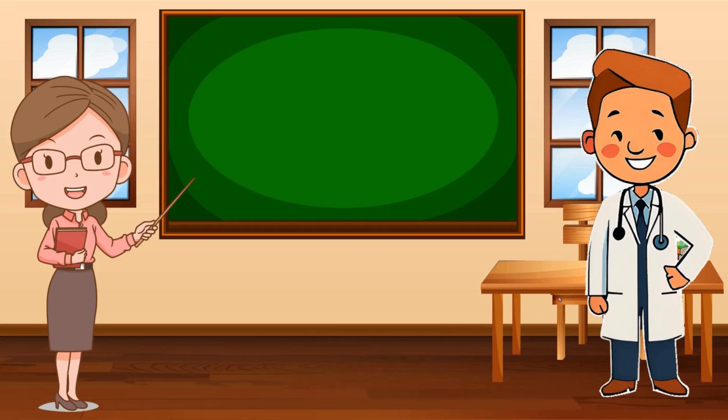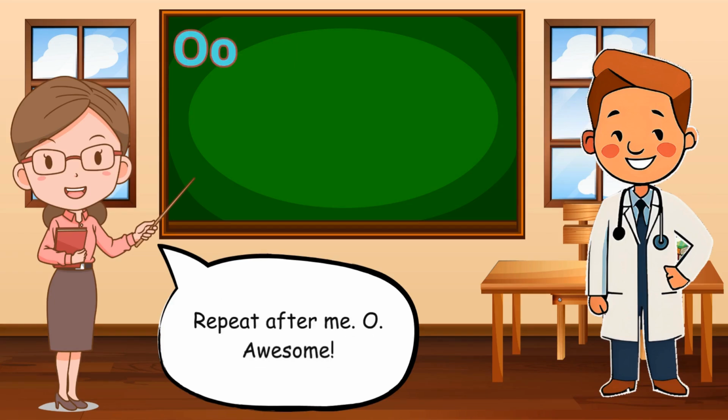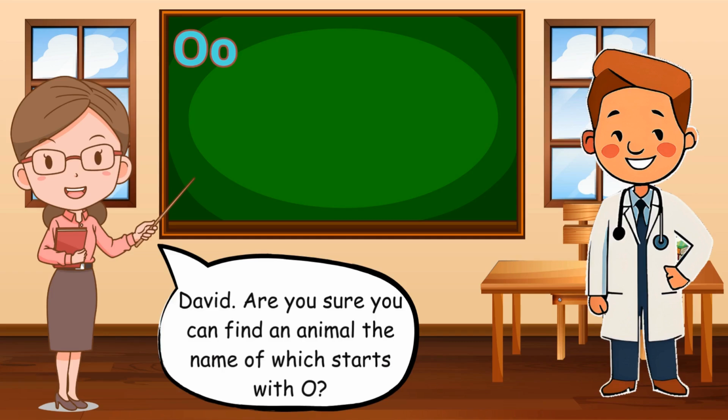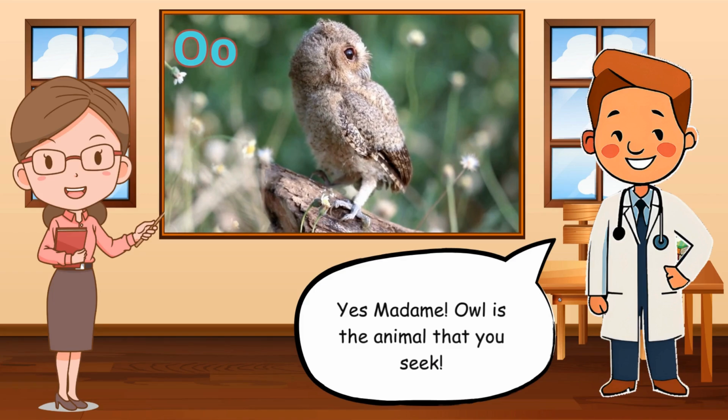Nautilus. Now, right after N we will find O. Repeat after me. O. Awesome. David, are you sure you can find an animal the name of which starts with O? Yes, madam. Owl is the animal that you seek.